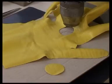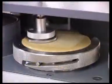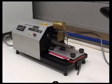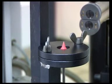All standard tests according to EN388 and other standards are carried out in the KCL laboratory, such as abrasion resistance, tear resistance, cut resistance, puncture resistance.